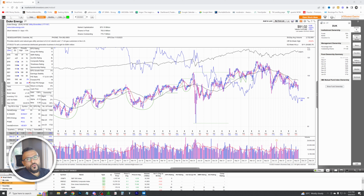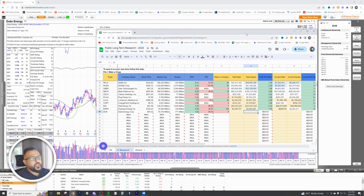First and foremost, I'm using this MARKETSMITH tool that allows me to find stocks to trade daily, as well as research stocks for my long term. You can see it's all right here. It gives us all the details we need, as well as tells us whether or not the funds are buying or selling. And of course, it gives us entry and exits for trades as well. So that's the MARKETSMITH tool, and I have my handy dandy Excel sheet as well. That is right here. You can go ahead and use that.